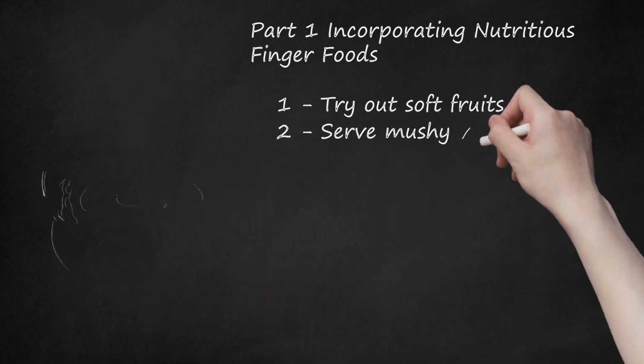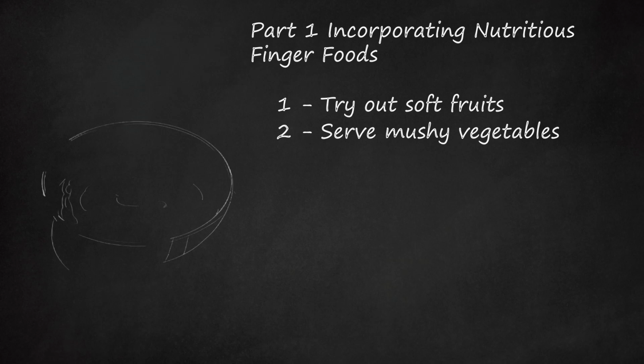2. Serve mushy vegetables. Like fruits, vegetables are another nutritious food to feed to your child. Again, they're high in fiber, vitamins, and antioxidants that are important to your baby's health. Feed them softer vegetables as these are the most safe. Many vegetables, in their raw state, are hard and crunchy. You'll need to cook vegetables very well, so they become soft and mushy. You want to aim for the consistency of a banana or something that could be easily smashed with the back of your fork.